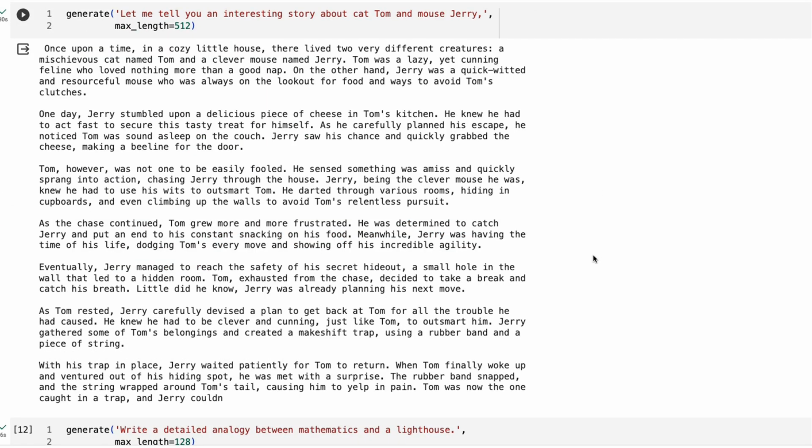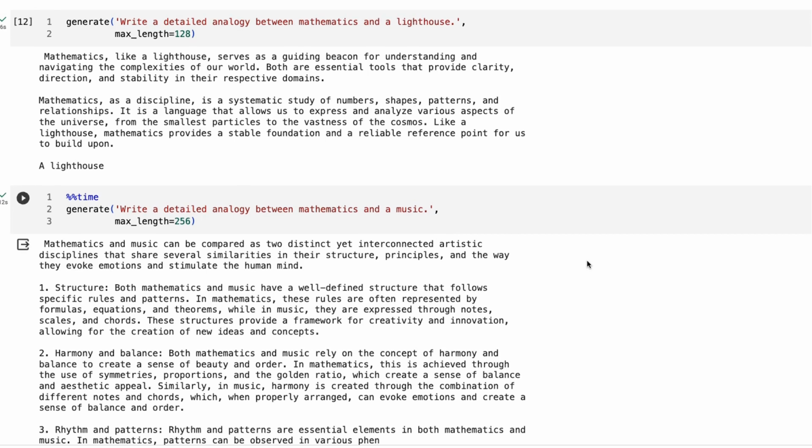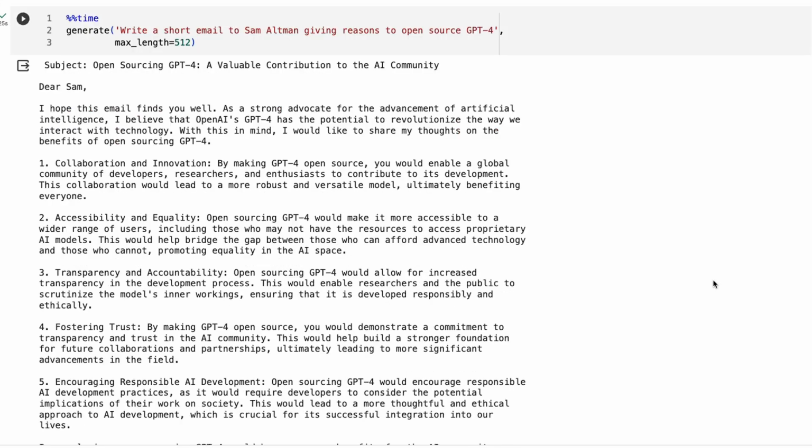Using a number of different prompts going through this, the results are definitely very nice for a lot of the standard question and answer sort of stuff. We can see when we look at things like what's the difference between a llama, vicuña, alpaca, that we're still getting this sort of bullet point or numbered list kind of format that Mistral seems to like to do. And I notice that's in a lot of the different fine-tunes of Mistral as well, rather than giving prose output. We also see that in the email to Sam Altman about open sourcing GPT-4 in here.